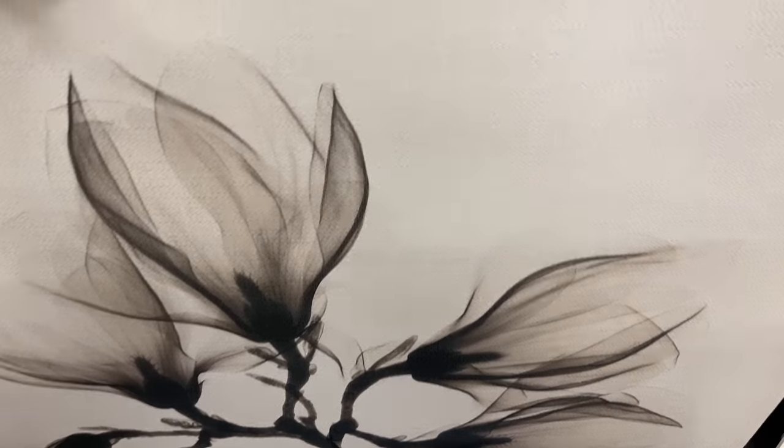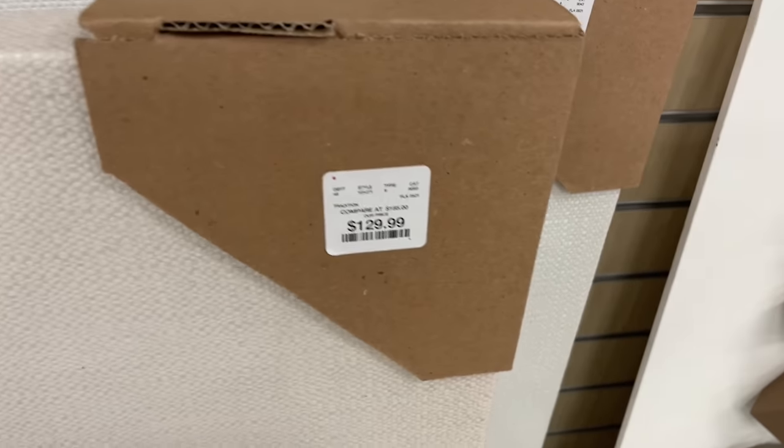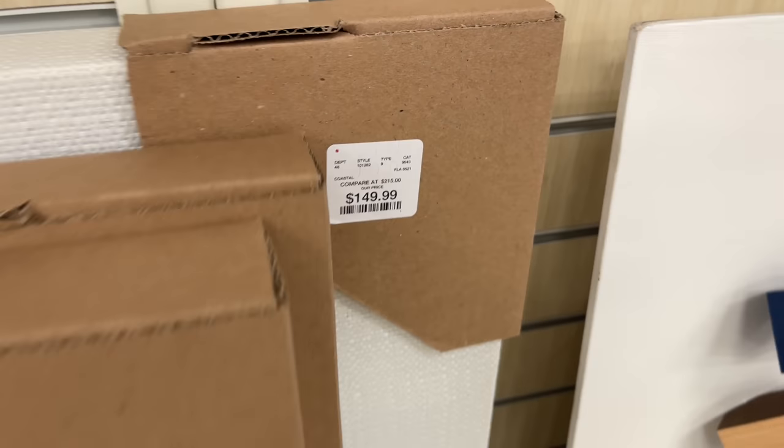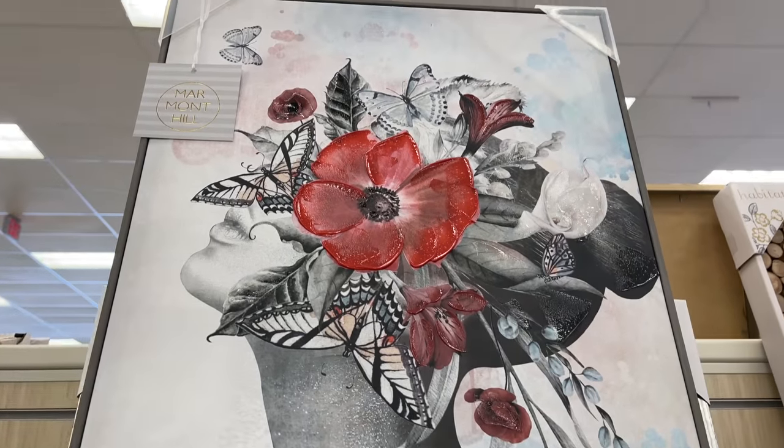Then they had these gigantic ones right behind it. How good is the sailboat? Love the sailboat. $130 for those flower ones, and the sailboat is $150. It's very, very big. And that is going to be it for this video.